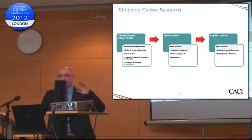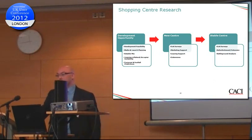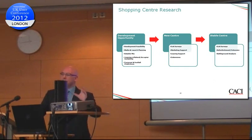So we get involved when there's a hole in the ground, a development opportunity. So when Stratford City was effectively a vacant site, looking at things like how big should the scheme be, how supportable is a 2 million square foot scheme, through to what sort of retailers should Westfield be speaking to about getting in, from their anchor tenants through to smaller units, but also what's the sort of mix, how much ladies wear should we have as opposed to footwear. So we get involved with all of that sort of development opportunity analysis.